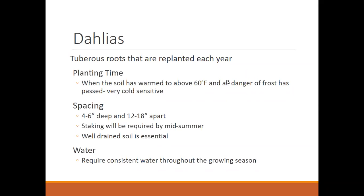Okay, next up, probably the Mac Daddy of the summer bulbs in terms of cut flower production would be dahlias. Everybody loves dahlias, right? So dahlias are tuberous roots that are a true summer bulb. If I leave these dahlias in the ground at the end of the year, they're donezo. They are not hardy enough to make it to the next season here in Illinois. So that means if we want to plant that same dahlia every season, we need to dig it up, store it for the winter, and then replant in the spring.